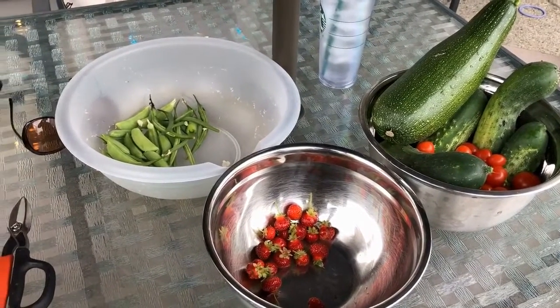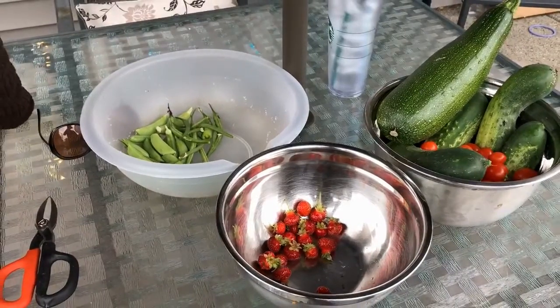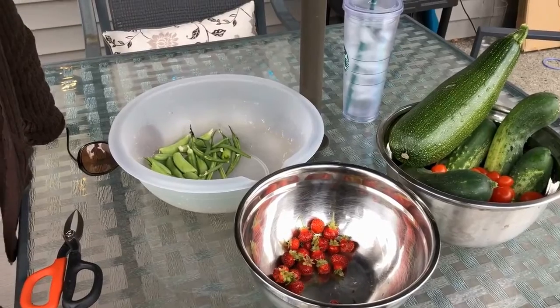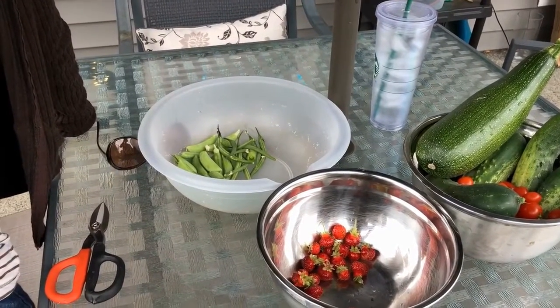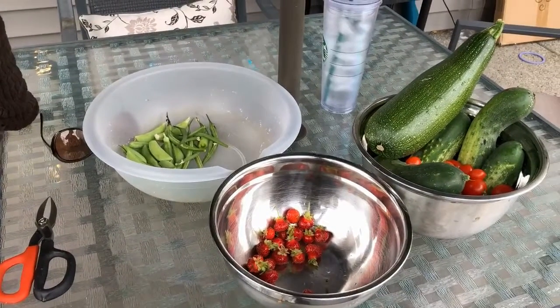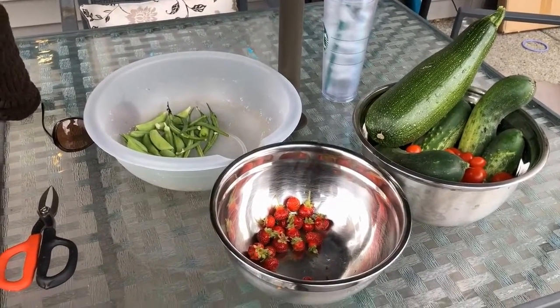Well, I will just go ahead and continue with getting the rest of the stuff harvested that I want to harvest. And also continue pruning up some of the leaves on the cucumber and tomatoes there. Thank you so much for being here with me today and taking a little time to see what I've got going on in my garden.